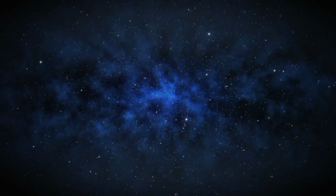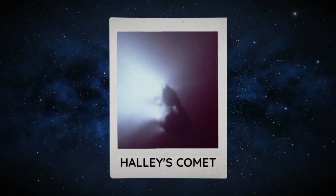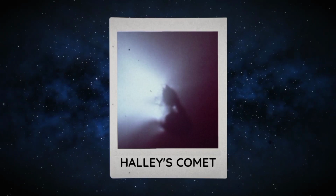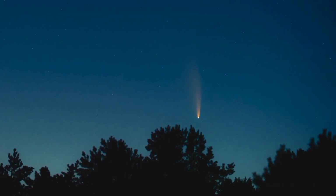The roughly potato-shaped 9-mile-long or 15-kilometer-long comet contains equal parts of ice and dust, with some 80% of ice made of water and about 15% of it consisting of frozen carbon monoxide. Researchers believe other comets are chemically similar to Halley's Comet.